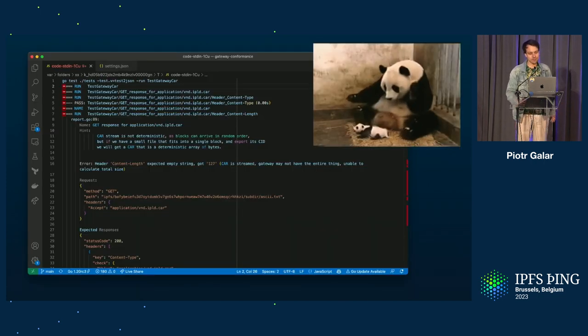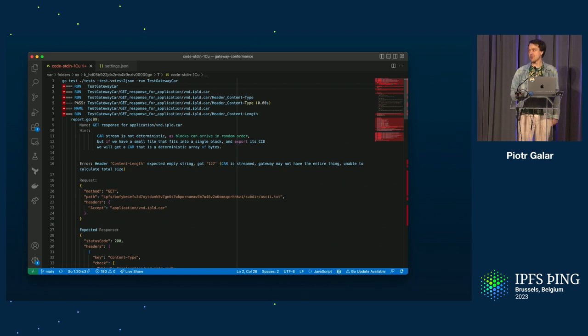And it didn't quite work, unfortunately. Some things did, but not all of them. When we look a little more closely at the results, we see that the check for the Content-Type header did work. So that's cool. However, when we are checking the Content-Length header, it blew up. So we get a detailed report of what happened.